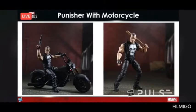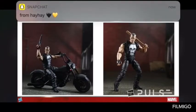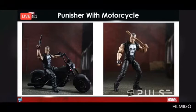Then we were also revealed Punisher with his motorcycle. This is a part of the Riders series. So I think the motorcycle looks pretty good. I mean, overall, it looks like a pretty regular motorcycle. Just plain black with red lights. It looks pretty cool.